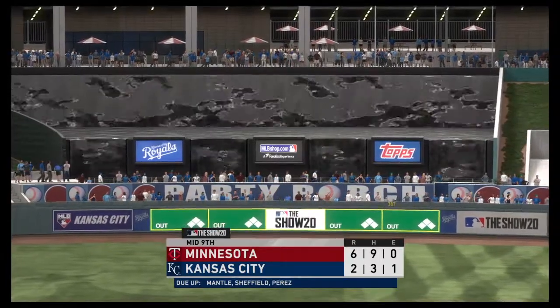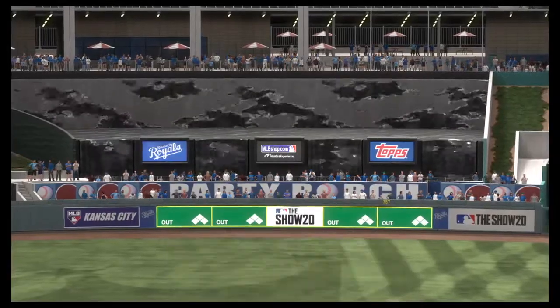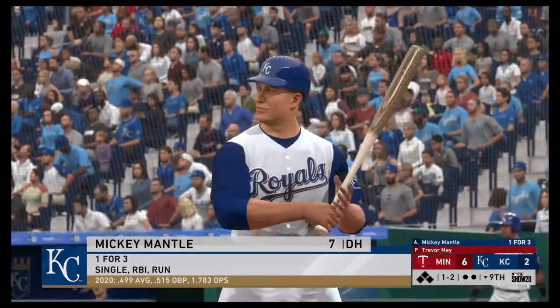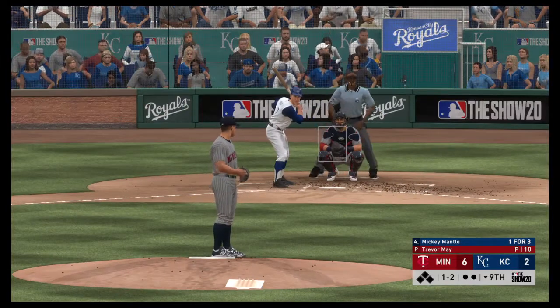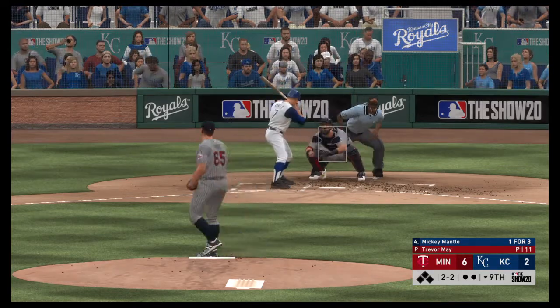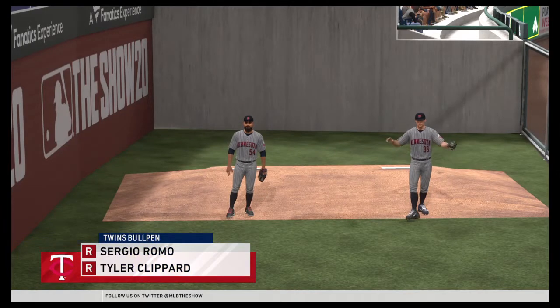On to the bottom of inning number 9. 4, 5, and 6 coming up. Twins lead it 6-2. To the plate now is the designated hitter, Mickey Mantle. Ready on 1 and 2. Some action out in the bullpen. Couple of right-handers starting to loosen up.